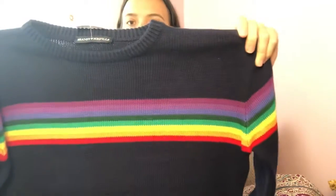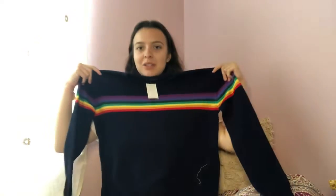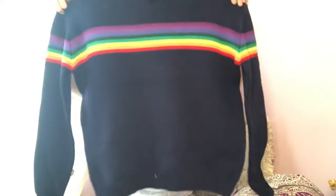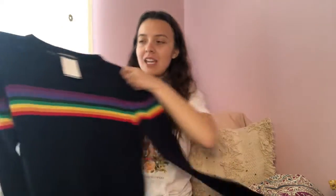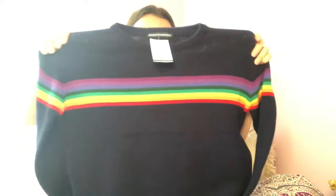Next item is so awesome. Oh, there's a fuzz on it, but it speaks for itself. This awesome navy blue knit rainbow stripe sweater. Oh, there's some other things on it. But how cool is this? I don't even think I've seen this at any of the Brandy Melvilles near me. So I got this to sell on Poshmark because it's really hot in LA and I don't really need sweaters right now.